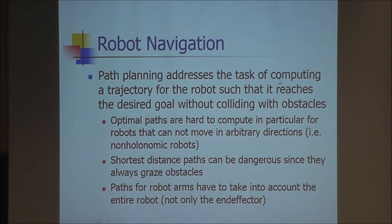For navigation, you can go both in and out of the environment of the robot. You do path planning, which addresses the task of completing a trajectory for the robot that reaches the desired goal without colliding with obstacles. Optimal paths are hard to compute, in particular for robots that cannot move in an arbitrary direction, that is to say, non-holonomic robots. Shortest distance paths can be dangerous since they always graze obstacles. Paths for robot arms have to take into account the entire robot, not only the end effector.